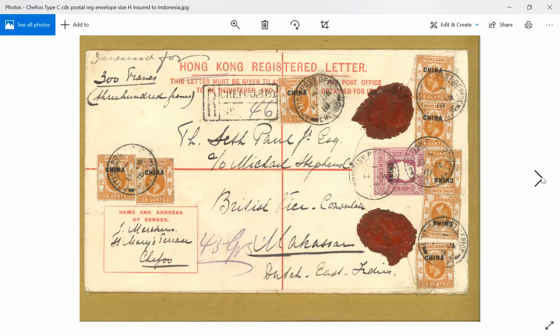What size is this? Size H. H, yeah. Not king size, okay. Size H, with a registered hand stamp of a Chi Fu BPO. That is issued mail. This is the cover bag, with a circular hand stamp of a Dutch East India Post Office for checking the value declared mail. That means it is issued mail. It's quite interesting.